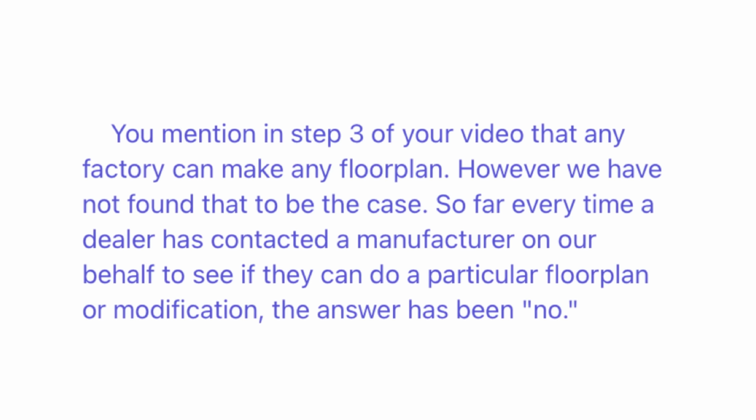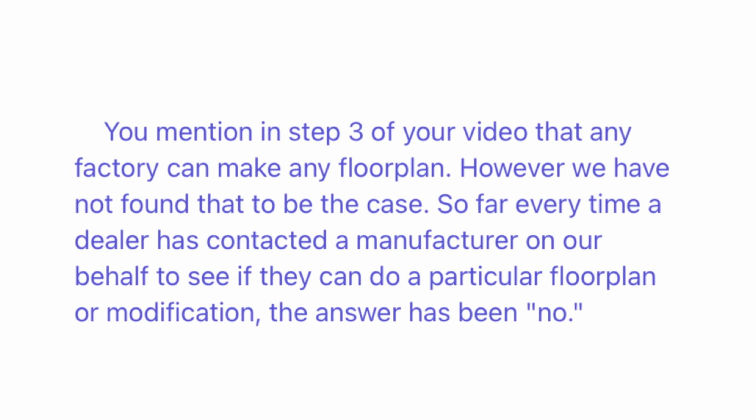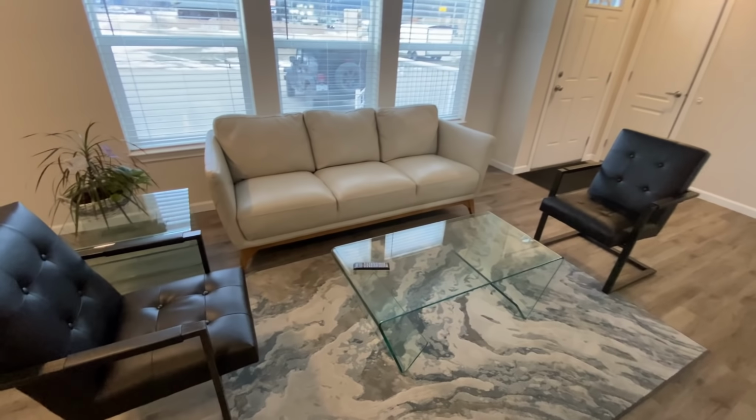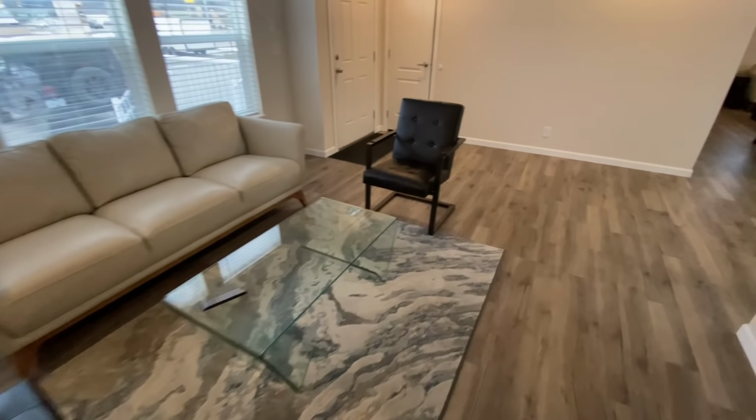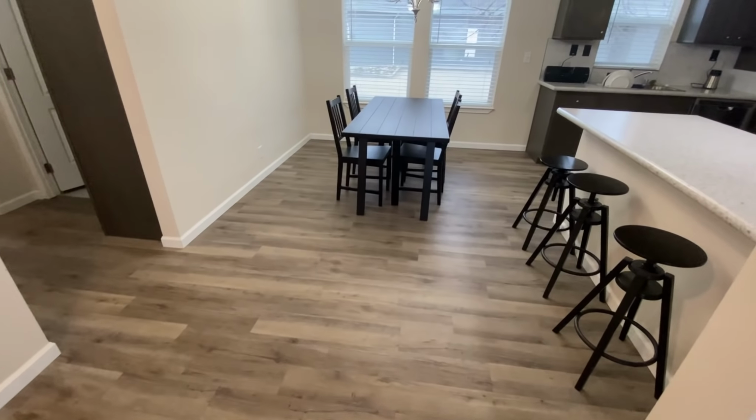So far, every time a dealer has contacted the factory on our behalf to see if they can do a floor plan or modification, the answer has been no. This is something that has changed drastically in the last 10 months because of the overwhelming demand and factories trying to increase production. As a dealer, I have done fully custom plans many times over the years from what I consider high output factories, but for now, some are getting away from it and sticking to their stock plans because custom plans take a lot more time from planning to completion.